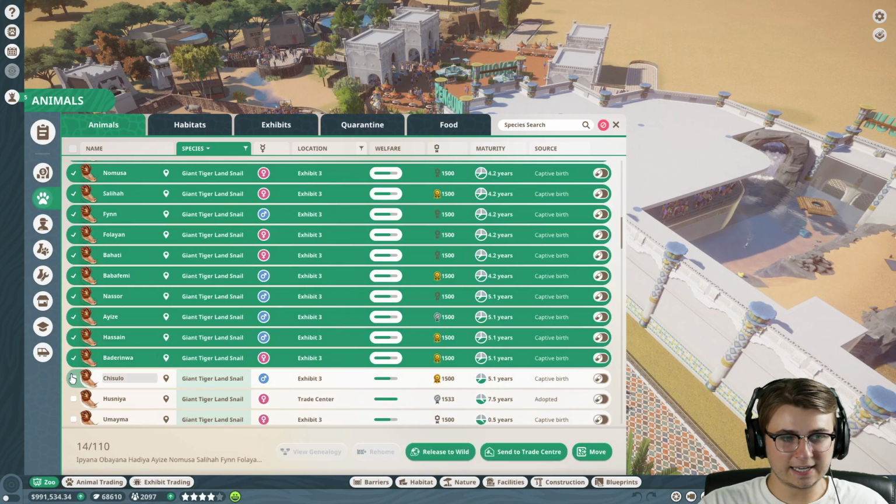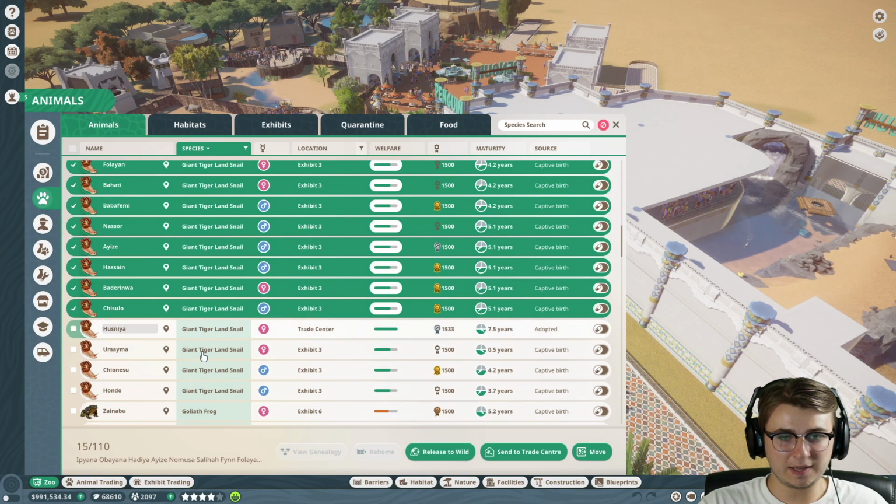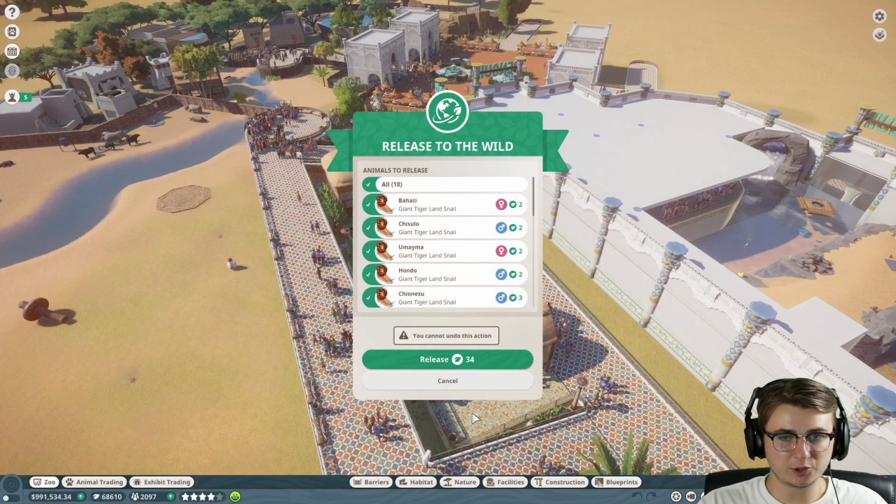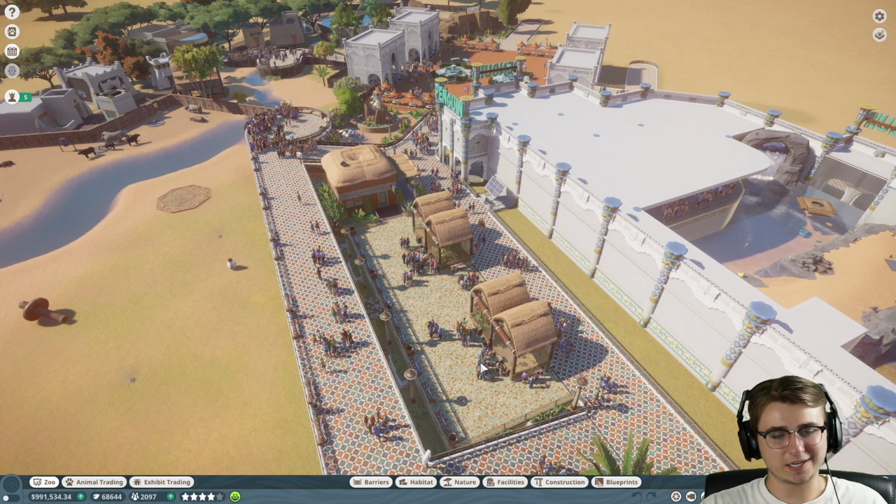Now we're gonna go through and select every single land snail other than Mom, because we've already placed her in the trade center, and we're just gonna straight up release all these animals to the wild for a measly 34 conservation credits. But you know what? It's sandbox mode, so we'll take it.